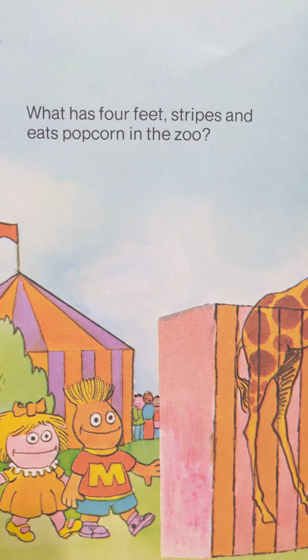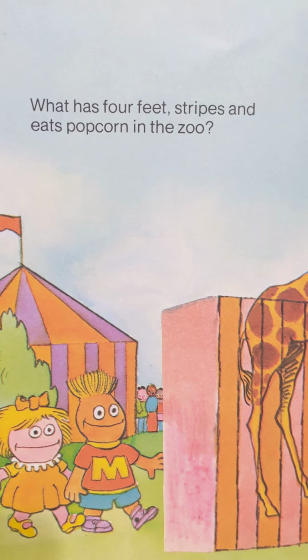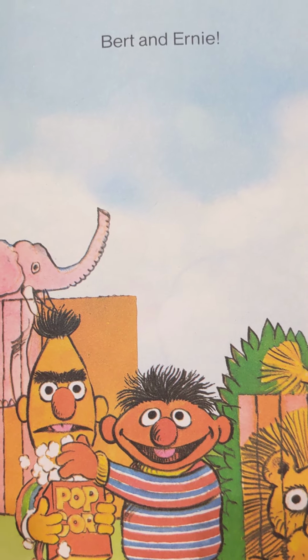Ooh. What has 4 feet, stripes, and eats popcorn in the zoo? Bert and Ernie.